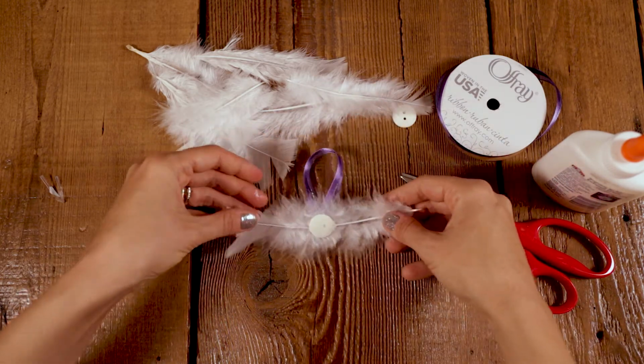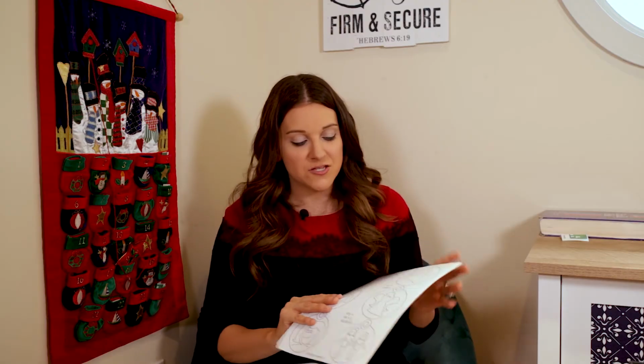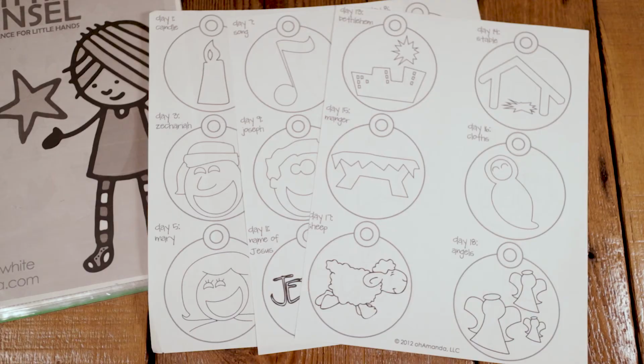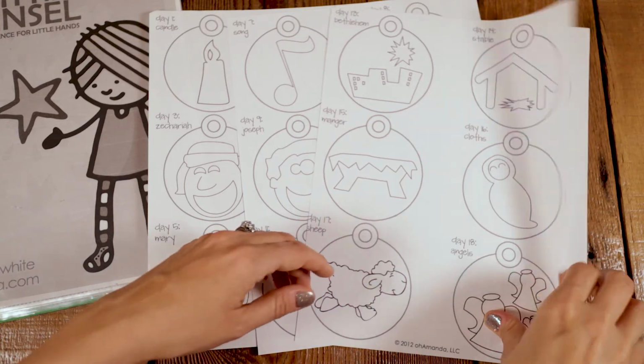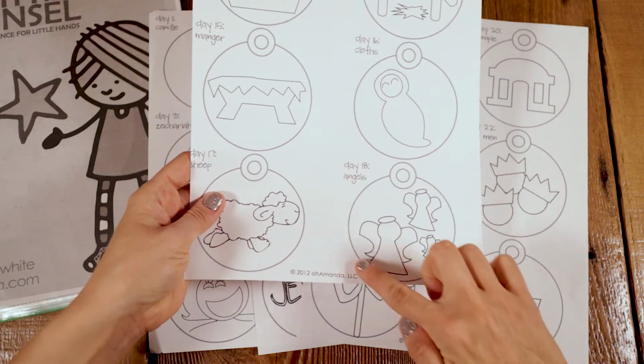So what I have is the Truth and the Tinsel has printable ornaments. They're just small circle ornaments that you can print up and cut out. Now there is a cost to these as well. So you would go to the Truth and the Tinsel's website. There's a small fee to print the printable ornaments.